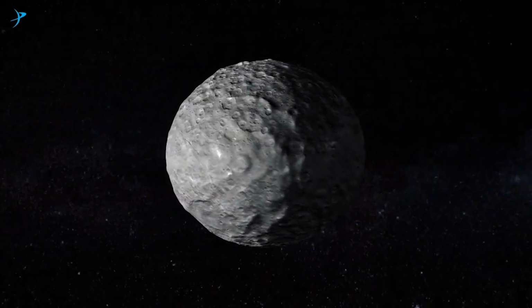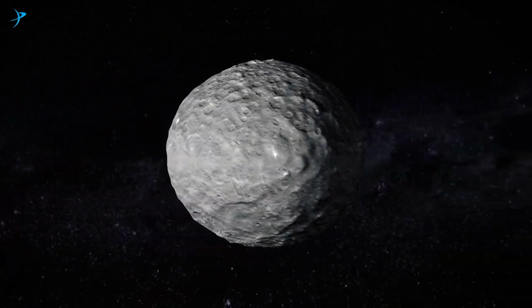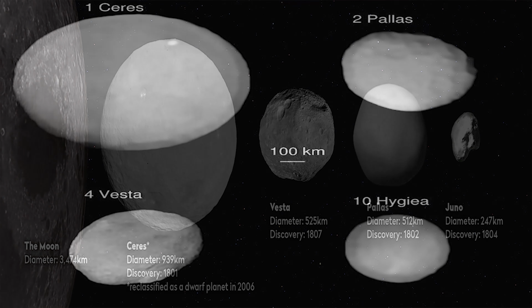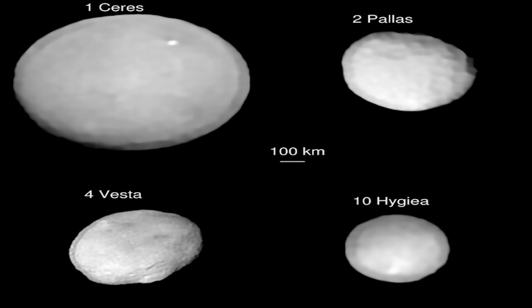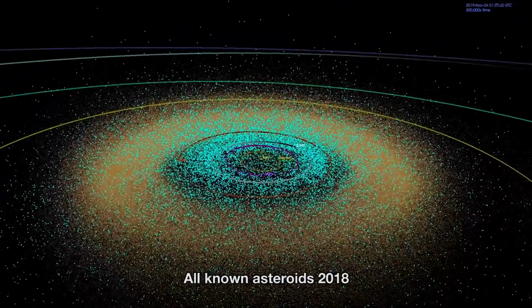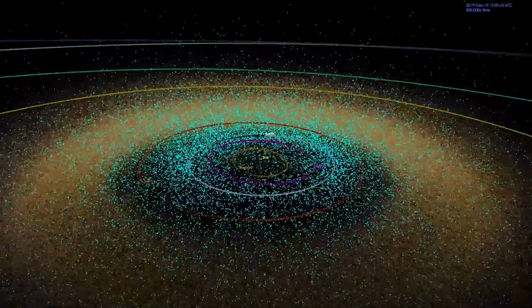This gives it the surface area of Pakistan, about 800,000 square kilometers. You'll see how small it is if you compare it to our moon. Although it should be noted that even at this size, it still contributes towards 9% of the total mass of the asteroid belt, which can help you appreciate just how dispersed the asteroid belt really is.